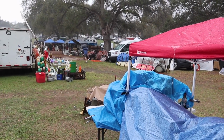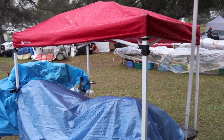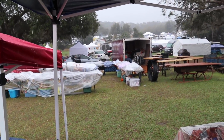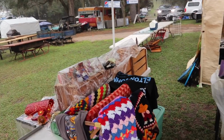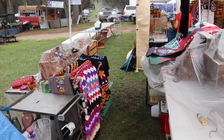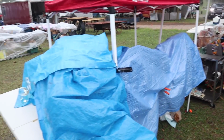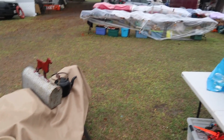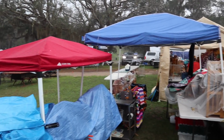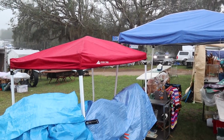Well, here we are on a gray and rainy day, and this is what we do when we know that it's going to rain. We prepare and we seal everything off, and we have our blankets ready and our tents ready and our plastic ready, and we just hide for a while. They say this is going to stop in a couple of hours. Hopefully the stuff will stay safe, and a lot of stuff got put in the car, so we'll just see how we do.